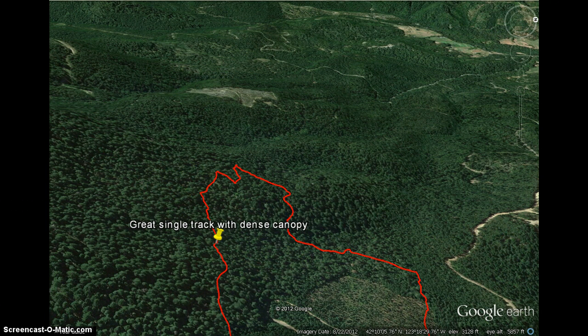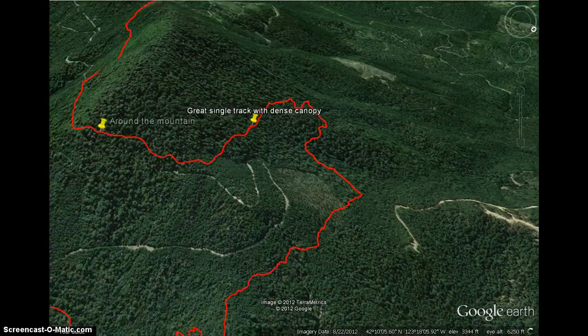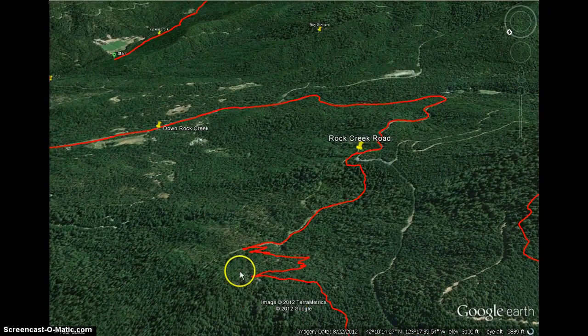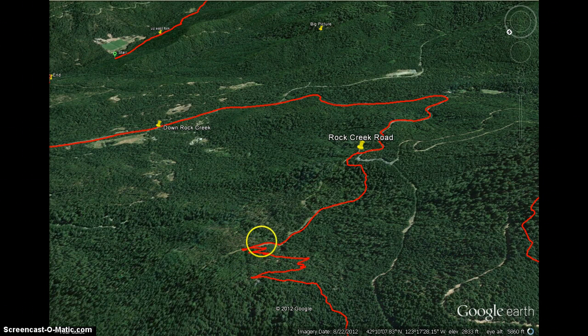You'll make your way around, and you'll actually hook up onto Rock Creek Road. So you make your way around the mountain and this trail. There's actually an old road down here that you take to hook up with Rock Creek Road, and no cars can travel that section. Rock Creek Road is a paved BLM road.